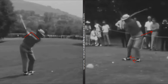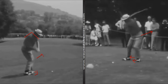So you'll never see the left knee pitching out this way. And you don't see any weight sort of tapping down into that left foot. You just get it over to the heel.